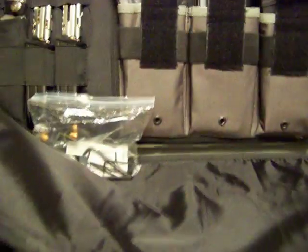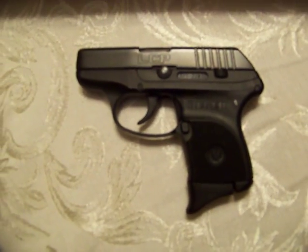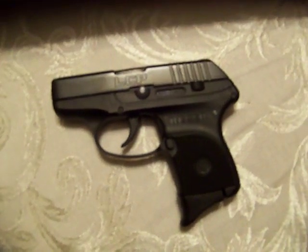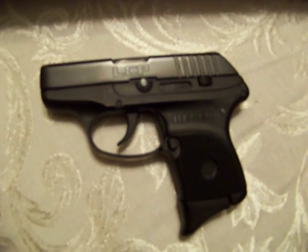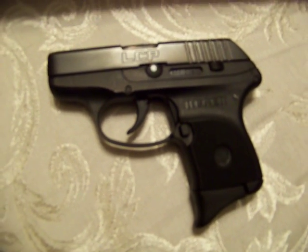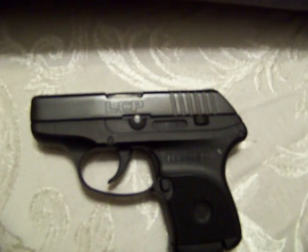Another pistol I'll show you here real quick is actually my side piece. This is a gun I carry on an everyday basis. This is a Ruger LCP, lightweight compact pistol. Also a great gun. I definitely would trust my life with this gun. I have a few hundred rounds through it. Unfortunately, the 380 ammo is a little too expensive to do a whole lot of plinking or target practice with. But the rounds I do have through it, no stovepiping, no failures whatsoever.